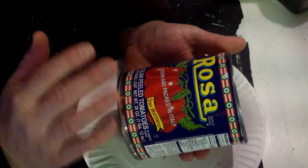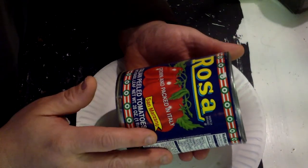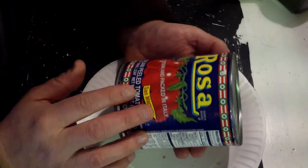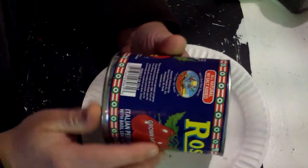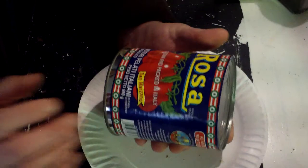This one isn't perfect. It's not the definition of perfect. Is there anything wrong with them? No, there's not. There may be a little nick out of the tomato, but you're gonna cook it anyway. But it's just a fantastic tomato product.